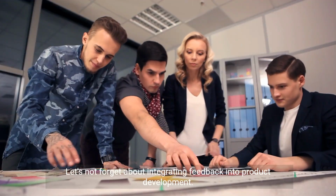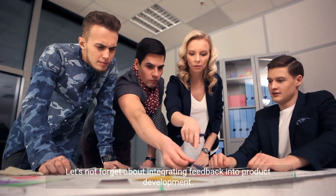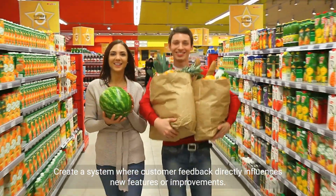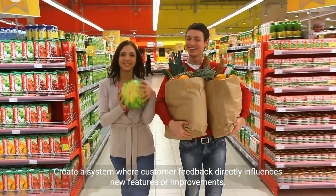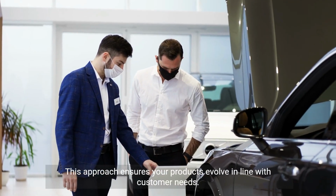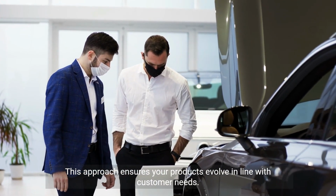Let's not forget about integrating feedback into product development. Create a system where customer feedback directly influences new features or improvements. This approach ensures your products evolve in line with customer needs.